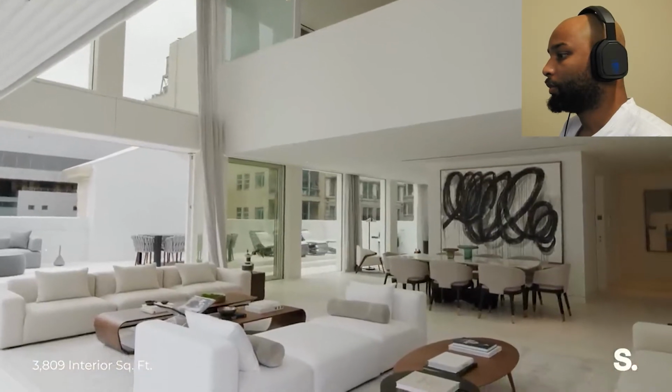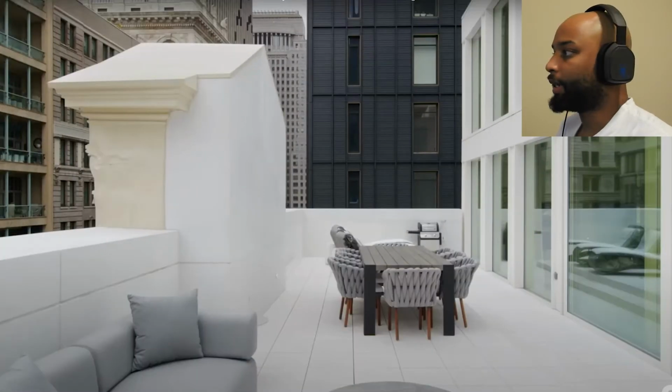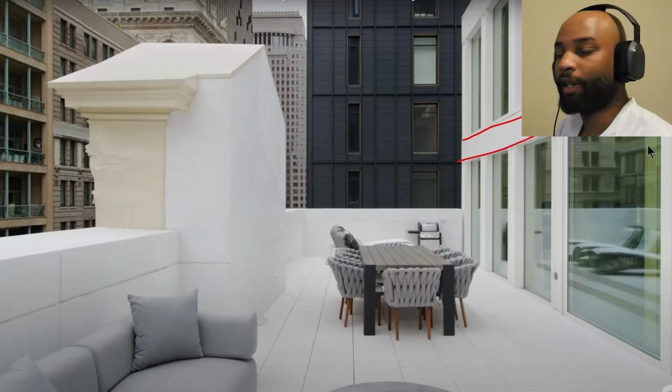Square feet on the interior, 1,531 square feet on the exterior. And you can see that again from the exterior. You do have a sort of seamless design going on here. So you do have this beam which follows all the way through, regardless of what's going on inside.